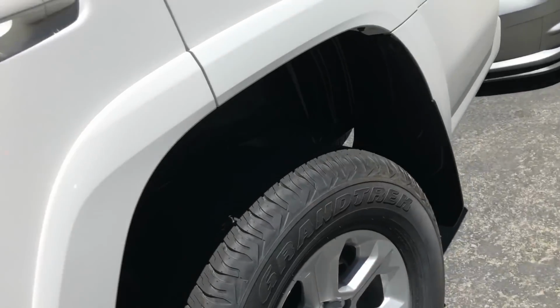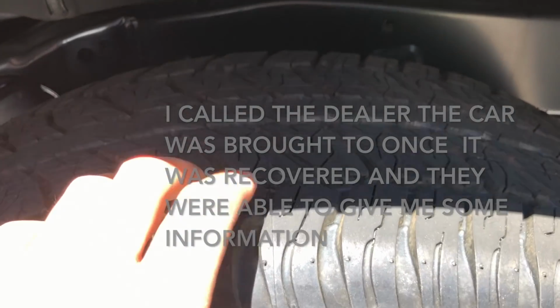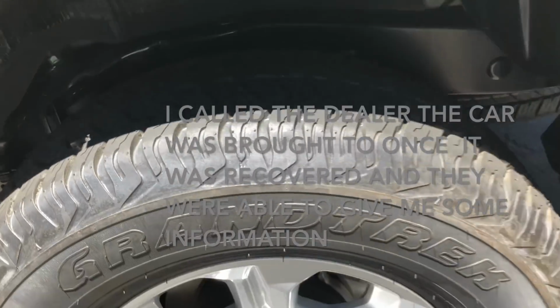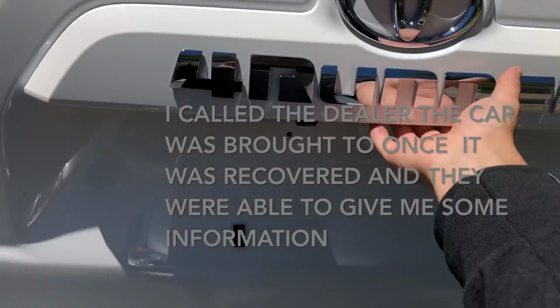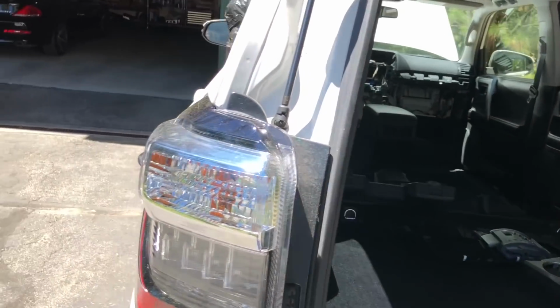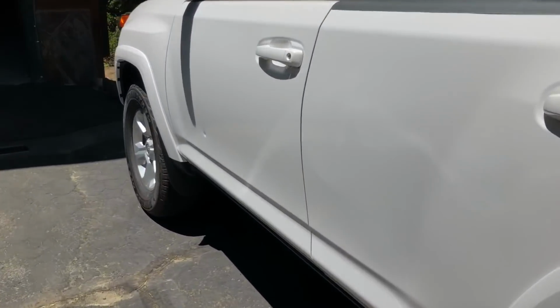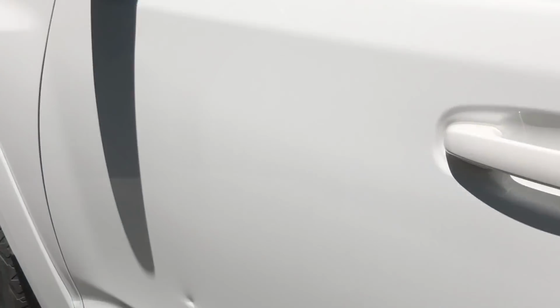Got new wheels and tires at a Toyota dealership after it was stolen, so these pretty much have brand new tires on them. Although the old ones only had 61 miles. Everything on this is pretty good. The only imperfections on the body are the doors. We got a dent right here that's pretty visible. I'm gonna try to get that taken out. And then there's also a few other scratches and dents on that panel right there.